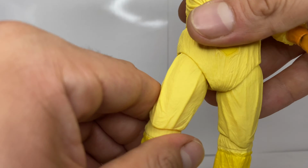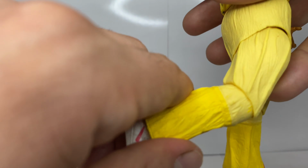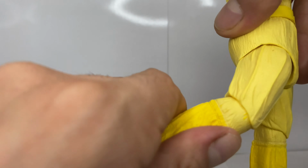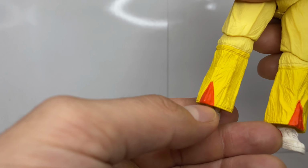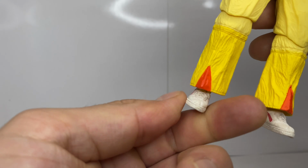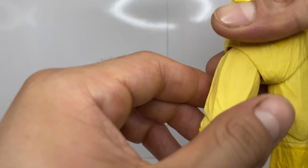Looking at his leg articulation, he kicks out pretty well. He doesn't go back too far. He only has a single hinge knee, which kind of gets hindered by the puffiness of the suit, so it doesn't go too far back. Looking at forward articulation, he goes about that far. Looking at his ankle, they go up a bit and that much down, and you have a ball joint at the ankle, so you have a little bit of ankle rotation right there.